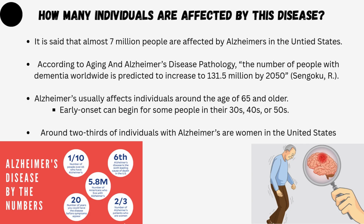How many individuals are affected by this disease? It is said that almost 7 million people are affected by Alzheimer's in the United States. According to the Aging and Alzheimer's Disease Pathology, the number of people with dementia worldwide is predicted to increase to 131.5 million by the year 2050. Alzheimer's usually affects individuals around the age of 65 and older. Early onset can begin for some people in their 30s, 40s, and 50s. Around two-thirds of individuals with Alzheimer's are women in the United States.